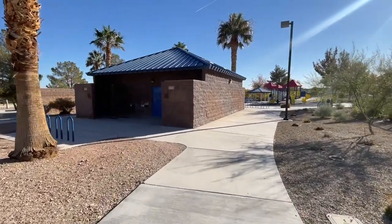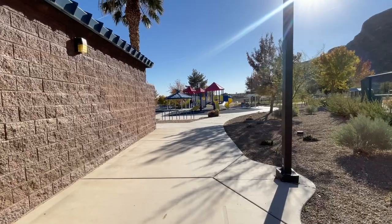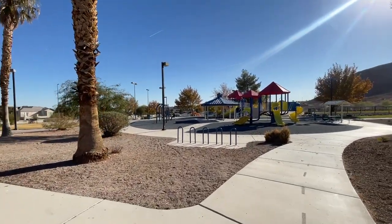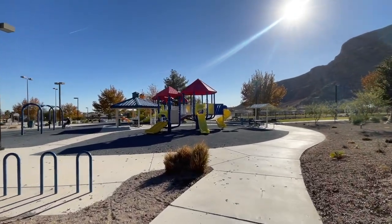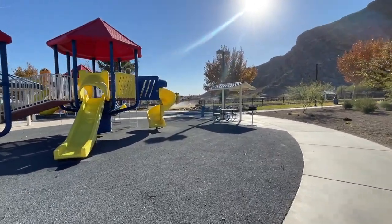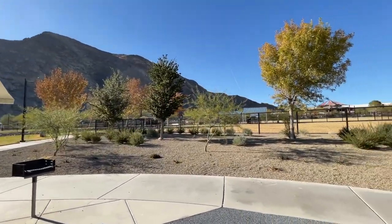Okay, now that I passed the loud noise, here is the public restrooms. And one of the parks. Look at those beautiful views. So nice out.